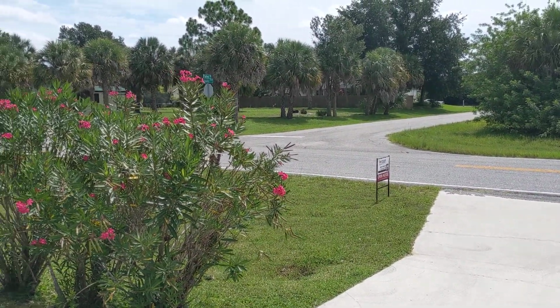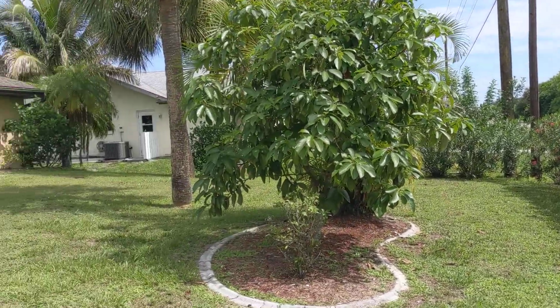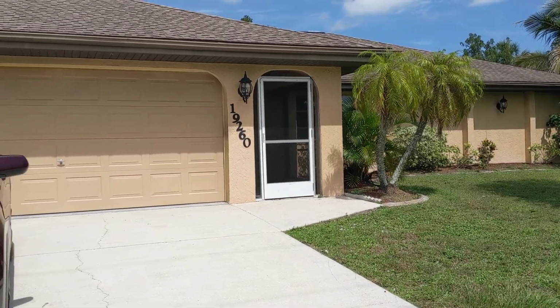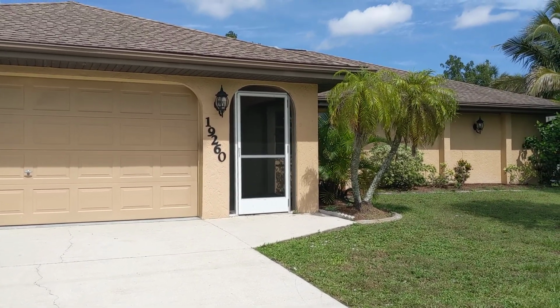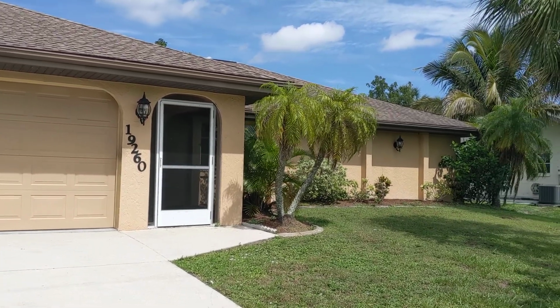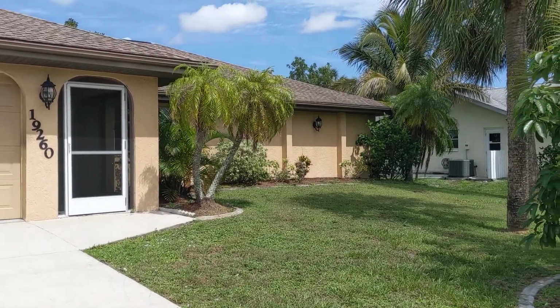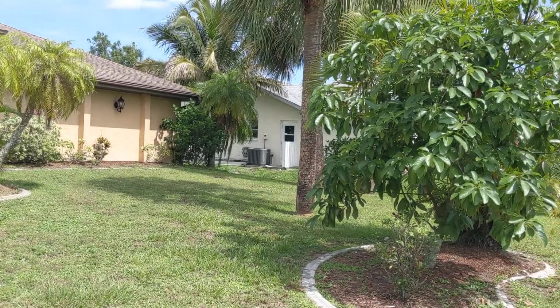19260 Midway Boulevard. Again, that's 19260 Midway Boulevard in Port Charlotte, Florida. I think you guys are going to really dig this house. It's a really cute split floor plan. We are currently on the market as I film this at 24 days, listed at 195.5, built in 1988, and it is at 1,368 square feet. So just a little shy of 1,400 square feet, but that's okay.